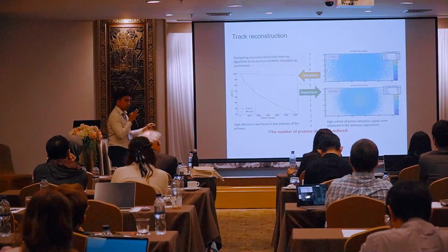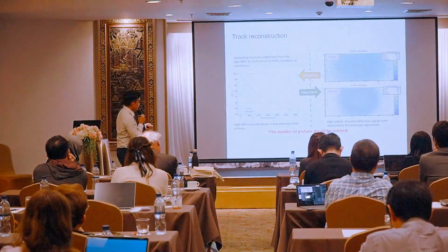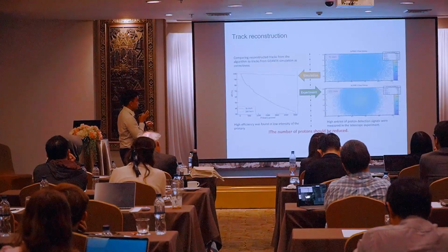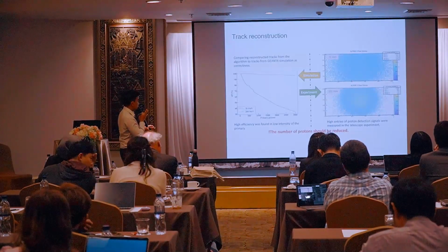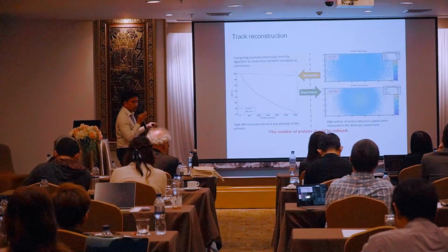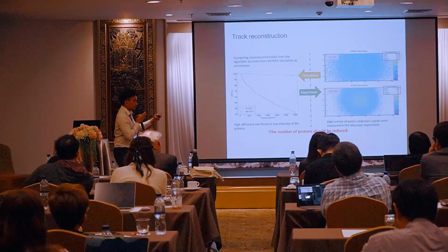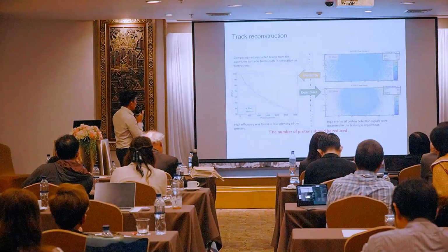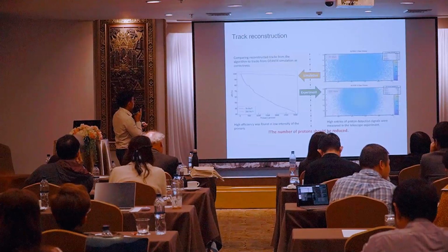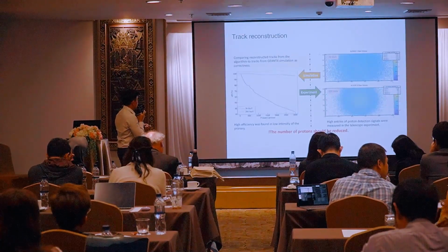Then, to get an image, we have to do a track reconstruction. We did a simulation from Geant4, and this is a 70 MeV, a bit spread beam, and then this is higher energy. And then we get the points from the simulation in order to track. One of our students did a track reconstruction and calculated the efficiency of the track reconstruction. Here, with higher energy, you can track better than with lower energy, because the lower energy is more widespread.